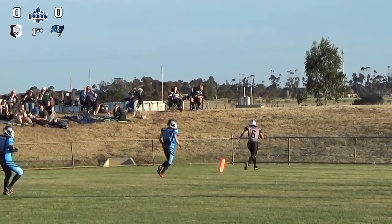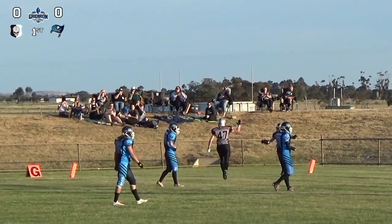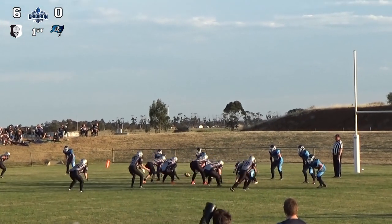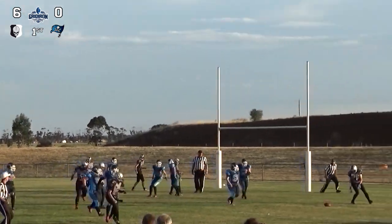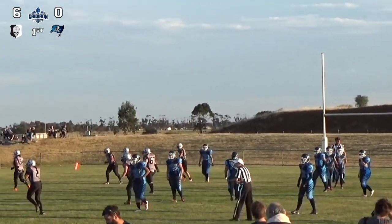Number 6, Teresa, all the armour. Bring her in for their point after attempt. So it's got plenty of time to roll and just, oh, it doesn't complete it. Player was open, number 47.